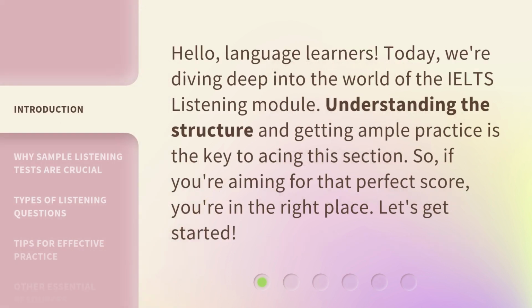Hello, language learners. Today, we're diving deep into the world of the IELTS listening module. Understanding the structure and getting ample practice is the key to acing this section. So, if you're aiming for that perfect score, you're in the right place. Let's get started.